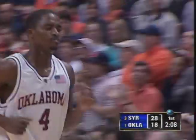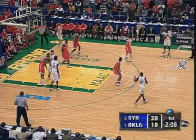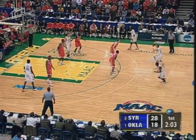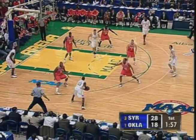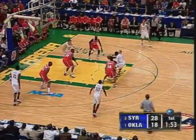But as I mentioned earlier, Syracuse got off to a great start against Auburn, leading by as many as 17. But the Tigers rallied in the second half and managed to close to within one. And according to them, they didn't lose. They ran out of time, losing 79-78.